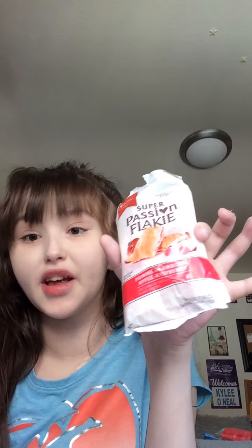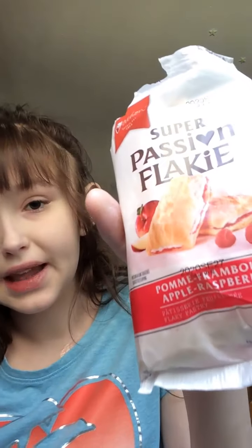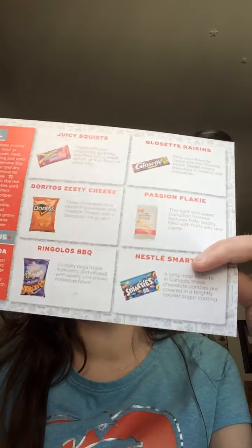This snack is gonna be rated probably a 10. Actually no, I think about a no 10. This is definitely a 10. It's good. It's pastry, guys. It tastes pretty good. This snack is definitely a 10. It tastes pretty amazing.